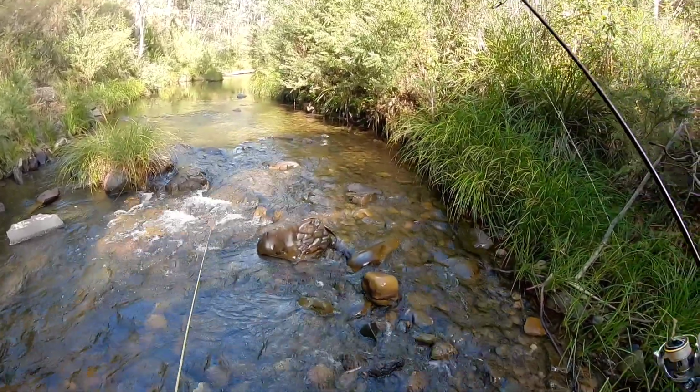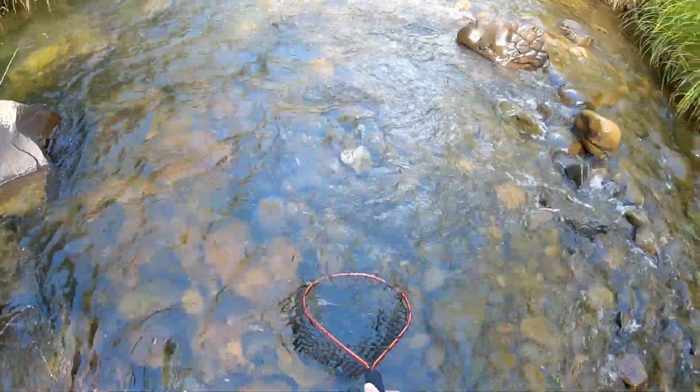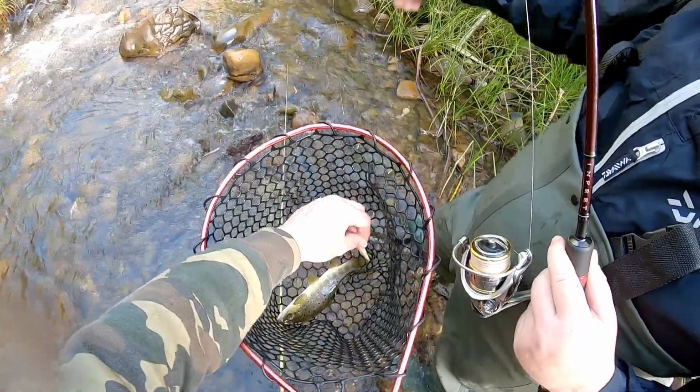Good little fish. Is that a brown? That's a brown, I think. Yeah, it's a brownie. Bring it in the net. Good dog. Oh, he's little. He came and headbutted at the silly bugger. Yeah, he was just saying, get out. He came off. You just saw the bow wave go across. How cool was that? Yeah.